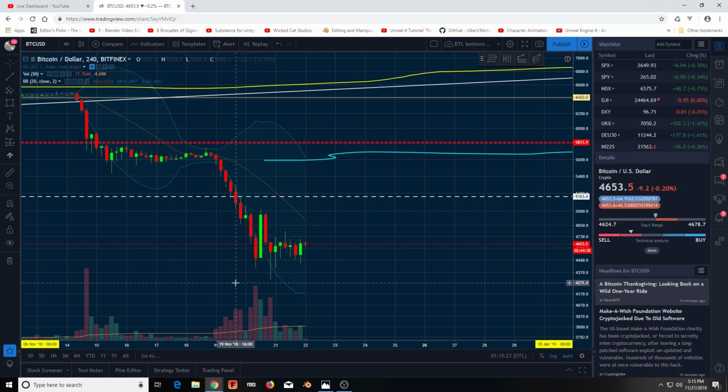So, one thing to note, though. What do you see that's different between these two? First thing that pops out to me is the good old volume right down in here. Look at that volume. Very low volume for having such a huge sell-off and then nothing. Then it goes down again, much larger volume. And then much larger volume here on the upswings too.